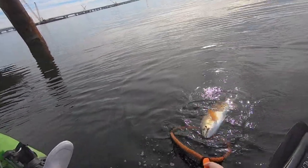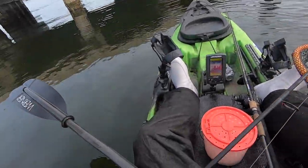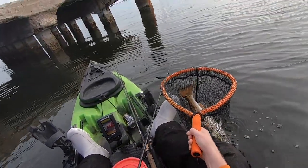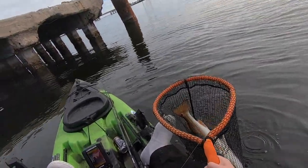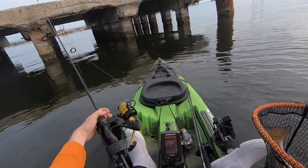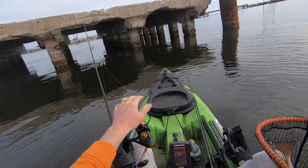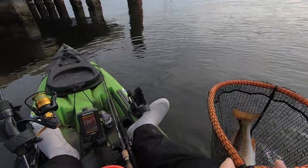Beautiful redfish. Oh yeah, he's definitely over slot. He's close to 30 inches. Finally caught a fish. Makes the trip worth it right here. Not what I'm after, but a nice fish nonetheless.